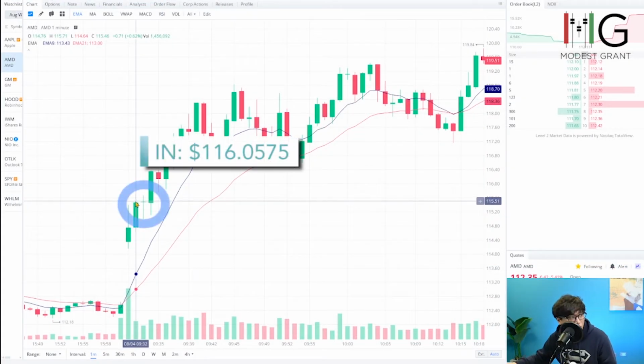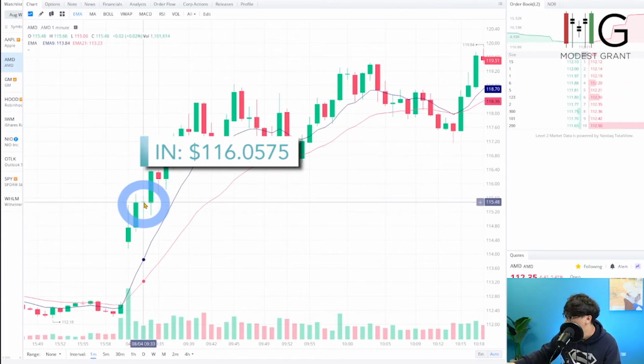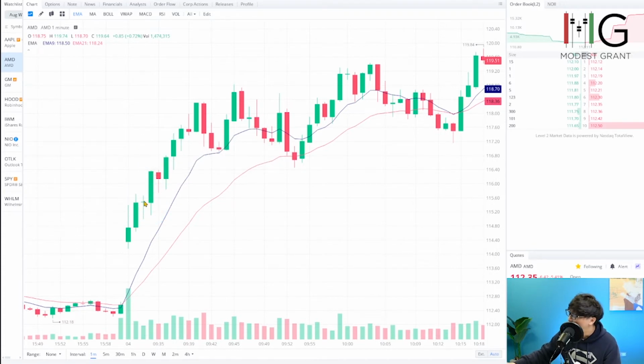I got in around 9:33 right here, but my price was very high, and I guess my stop was too tight. Right here, this wasn't very bullish. This is like a doji candle. It wasn't that bullish, so I was a little bit worried. I thought the momentum was gone. But it pushed up, then it pushed down right here. So when it pushed down, I lost my confidence. I didn't like that rejection right there. So when I saw that my profit was in the red, I got myself out.